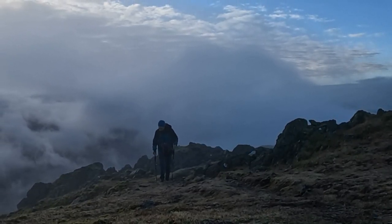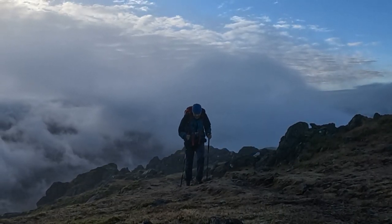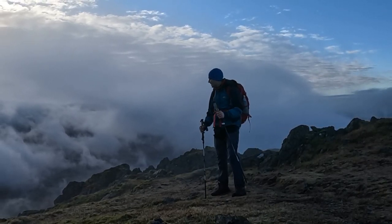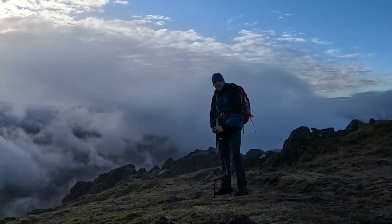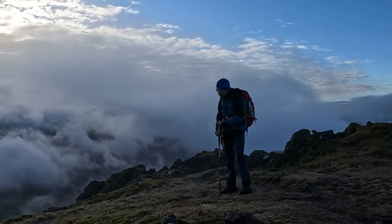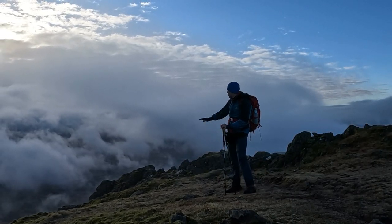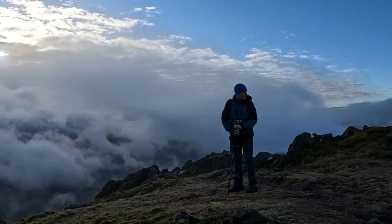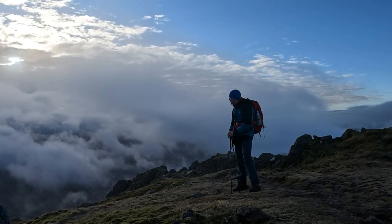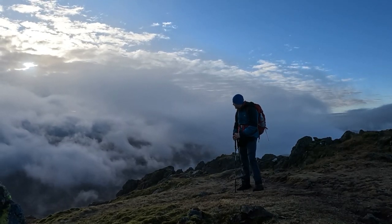Well, this is not conditions you get every day, and it makes it all worth it, the effort, getting up at 4 in the morning. Sorry, getting here at 4 in the morning. I mean, leaving home at midnight. And we've just got inversion conditions. The sun's starting to come up. We're above the banks of fog. And absolutely stunning. That's all I can say about it.